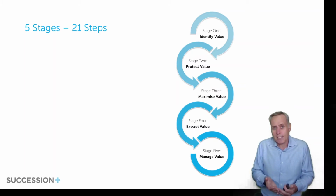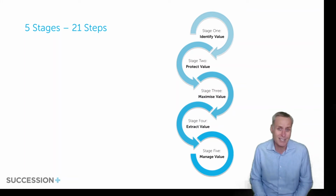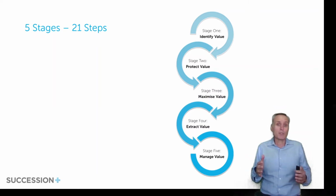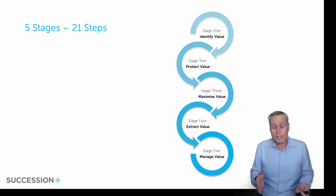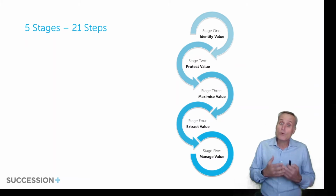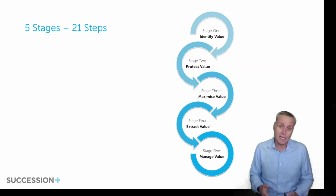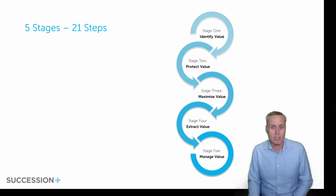Then you're ready to extract the value. Once you've got everything in place, you can go through a due diligence process cleanly and you'll be able to extract the value from your business. And then for some of those business owners who have really built a significant business, they'll end up with a whole lot of cash in their bank account that they've never seen before. And then we need to move on to managing the value, because how do I manage that value for ongoing generations? And that's when we need to do some estate planning and get some legal advice in to protect your value and manage that value for the next generations.